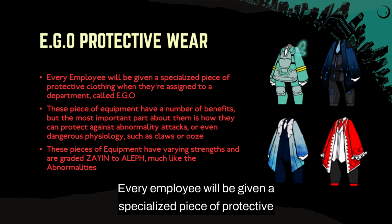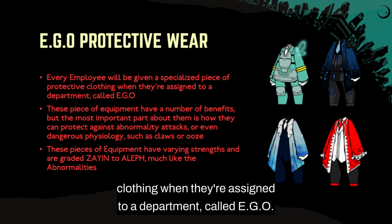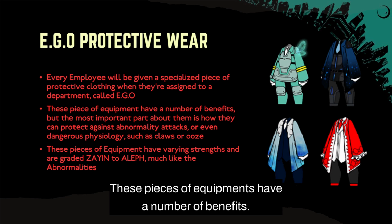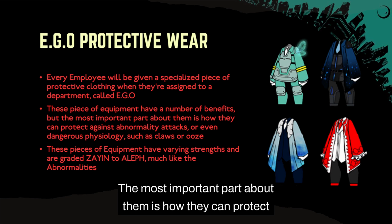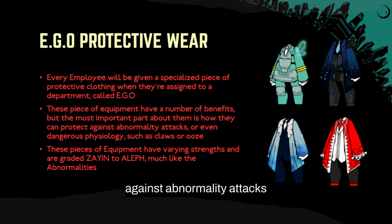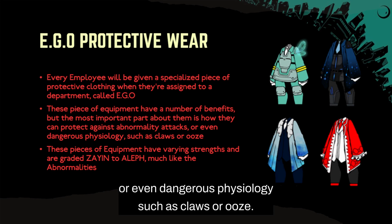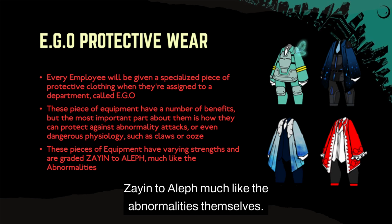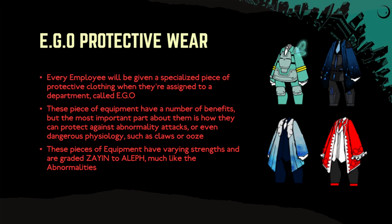Every employee will be given a specialized piece of protective clothing when they're assigned to a department, called EGO, or EGO for short. These pieces of equipment have a number of benefits, but the most important part about them is how they can protect against abnormality attacks or even dangerous physiology, such as claws or ooze. These pieces of equipment have varying strengths and are graded Z into ALIF, much like the abnormalities themselves.